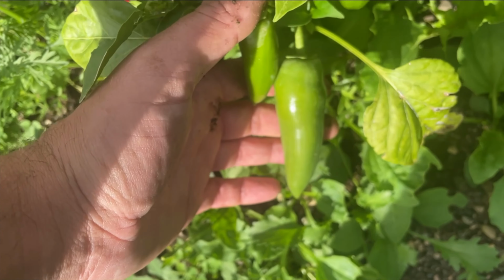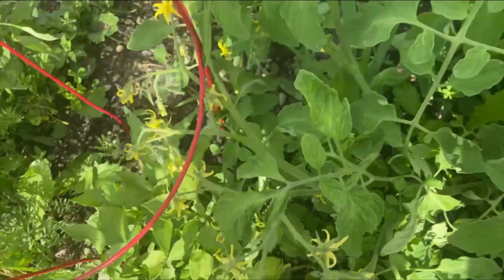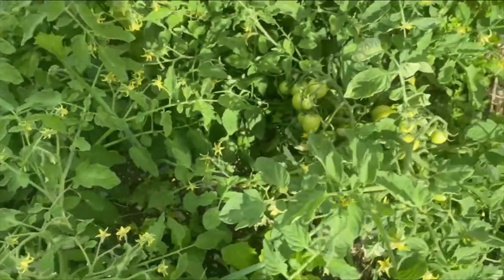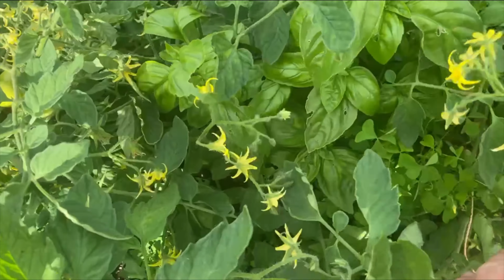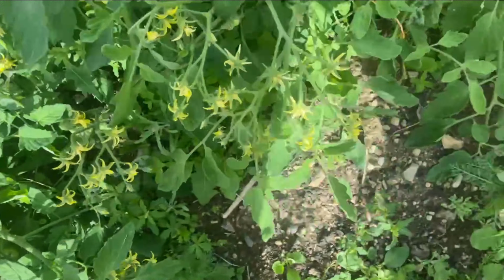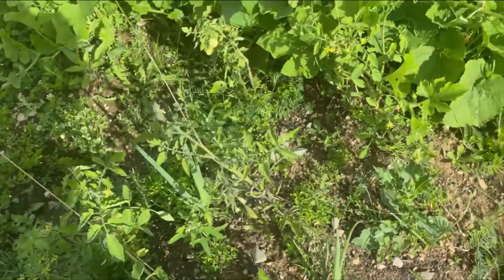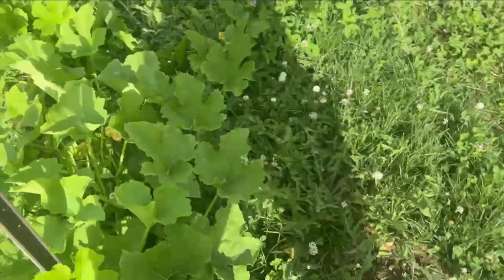Some people think they look like jalapeno, but I didn't plant any jalapeno, so I don't know. More tomatoes. I got basil down there somewhere. Well, you can see it there. I got some onions somewhere in there as well. There's one there. And more zucchinis and squash and whatever.